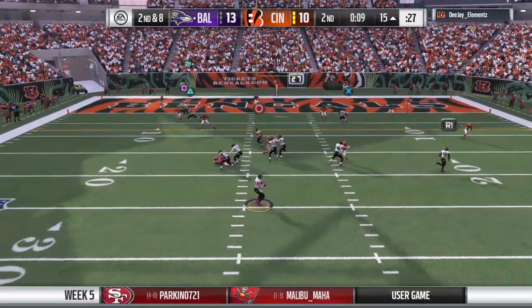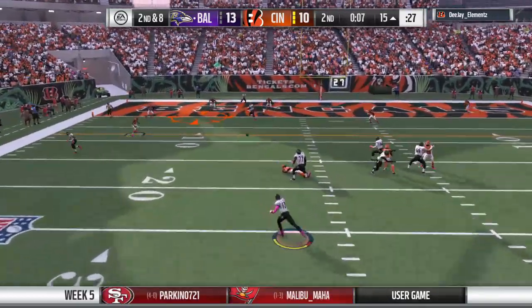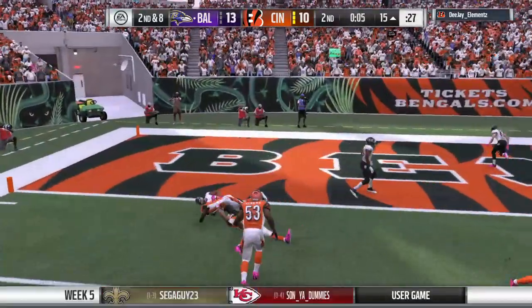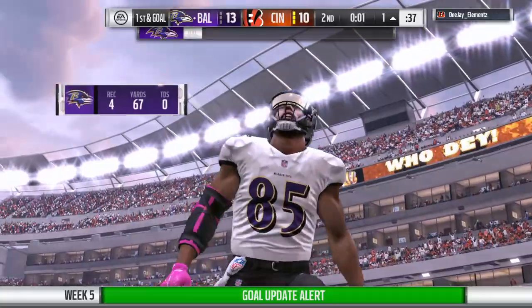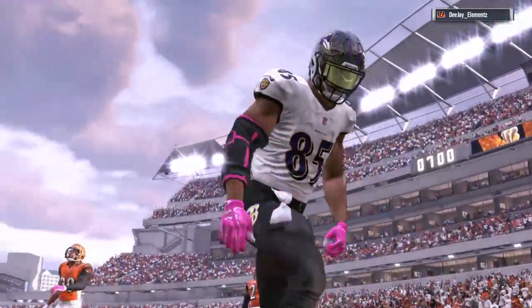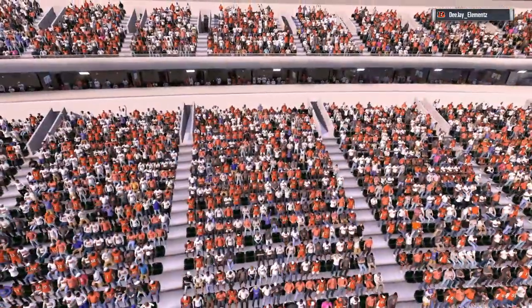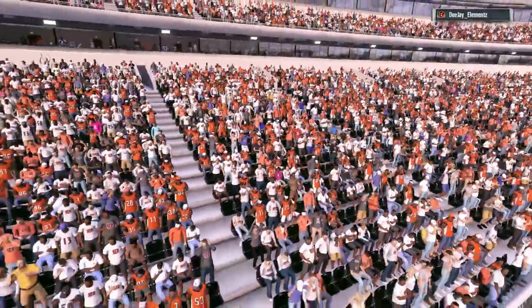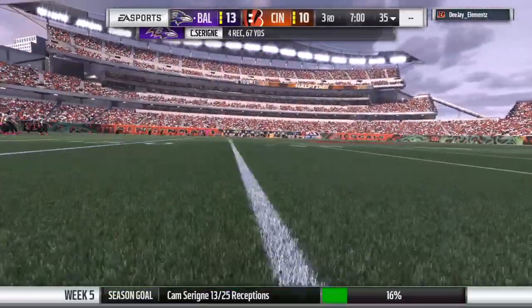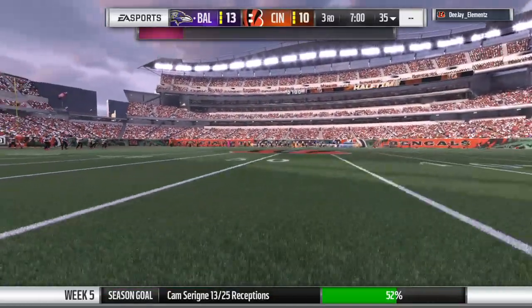The shotgun, he'll look to throw. This will be caught at the 2. And he couldn't quite get there. Tackled down at the 1. So we have reached halftime here with the visiting Ravens out in front. As we'll send you down to Orlando, where Larry Ridley has our EA Sports halftime report. Larry?